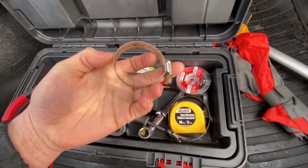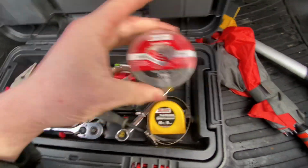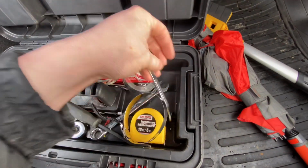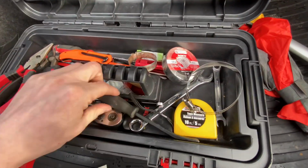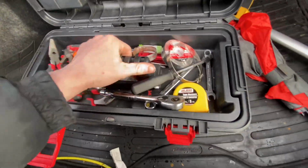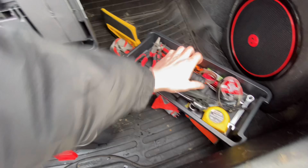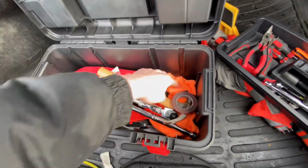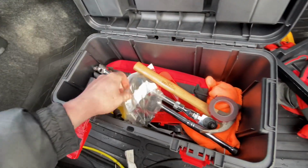Some clamps for hoses and such. This is electrical tape right here. Wrenches, measuring tape, another wrench, another clamp, small pry bar, ratchet right here, more pliers. Down here, big red thing is first aid kit, hammer, microfiber towels, 3M tape.